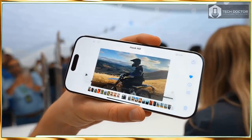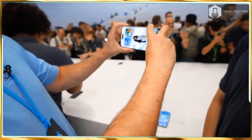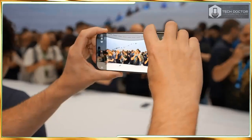I personally prefer a larger screen and the longest battery life, so I would probably go for the iPhone 16 Pro Max, but if you are on a tighter budget, go regular Pro. Stay tuned for our full rated review.